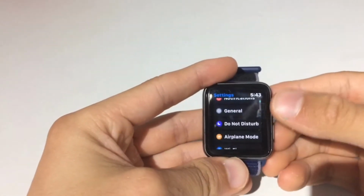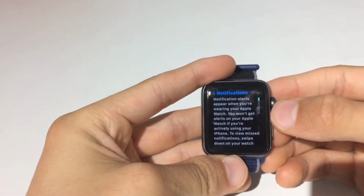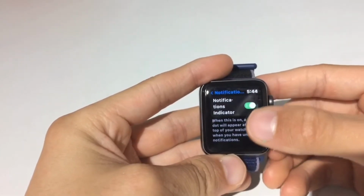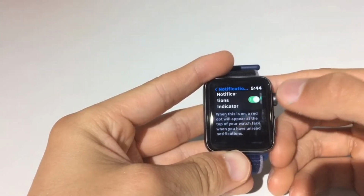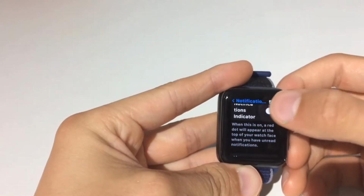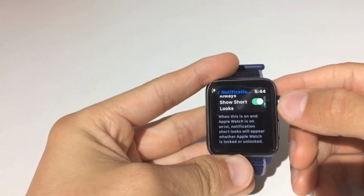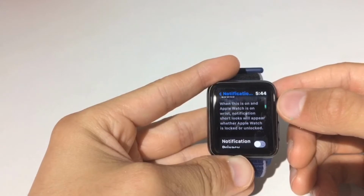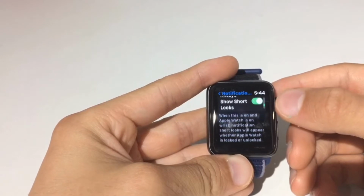Another new update to settings is there's a notification tab where there's now a toggle for the notification indicator, so when this is on, a red dot will appear at the top of your watch face when you have unread notifications. You can turn that off or on, and always show short look, so when this is on and the Apple Watch is on wrist, the notification shorts will appear whether your Apple Watch is locked or unlocked, so you can see previews of your notifications.